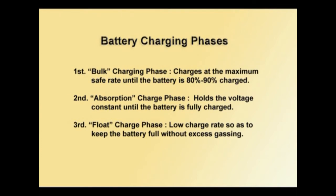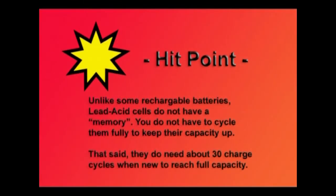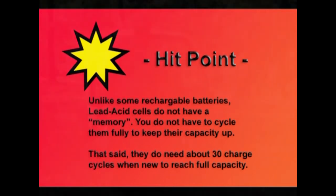This will all be done automatically without your assistance by the charge controller and is the optimum way to charge lead-acid batteries. Here's something to know. Unlike some rechargeable batteries, lead-acid cells do not have a memory. You do not have to cycle them fully to keep their capacity up. That said, they do need about 30 charge cycles when they're new to reach the full capacity.